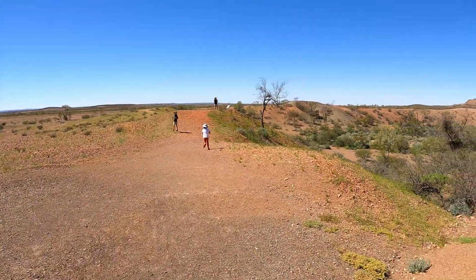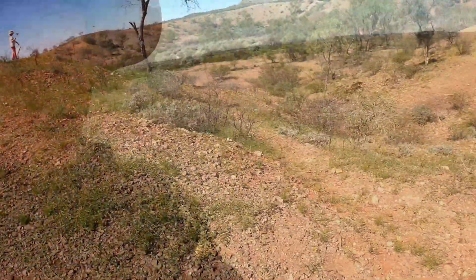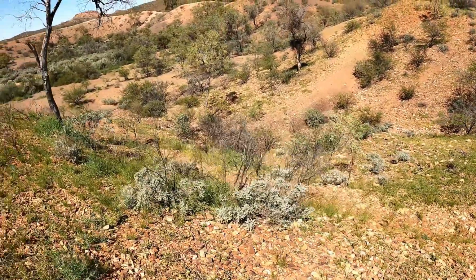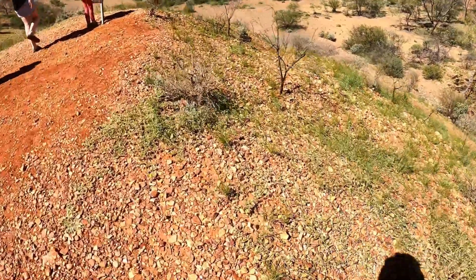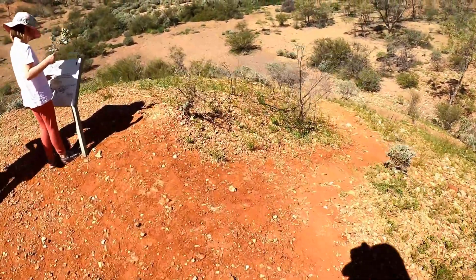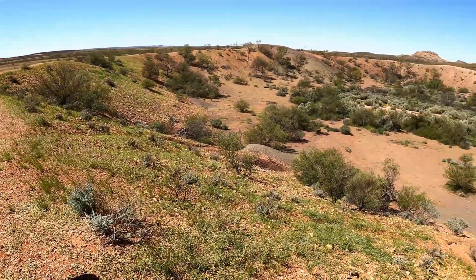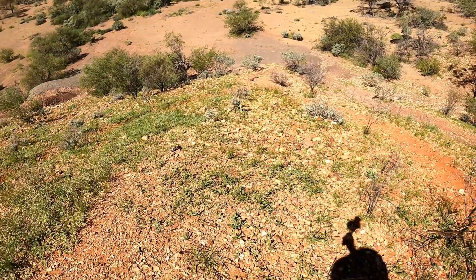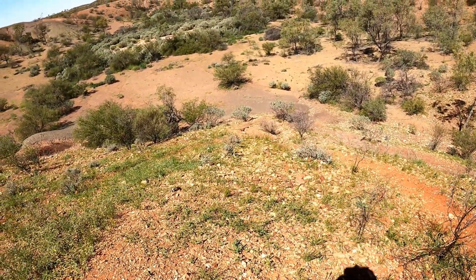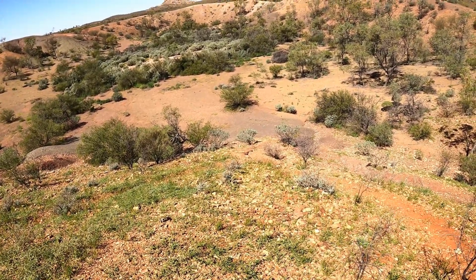All right, here's the first crater. Mikey, come show you what it's all about. You think that's big? Look at this. Look, that is huge. What happened here, Mike? A huge meteorite exploded and then made different holes. Mike, look at that.